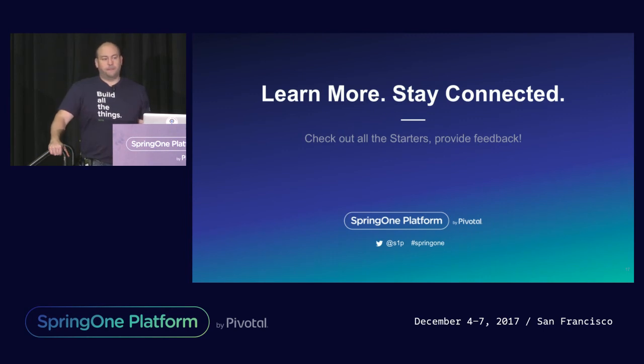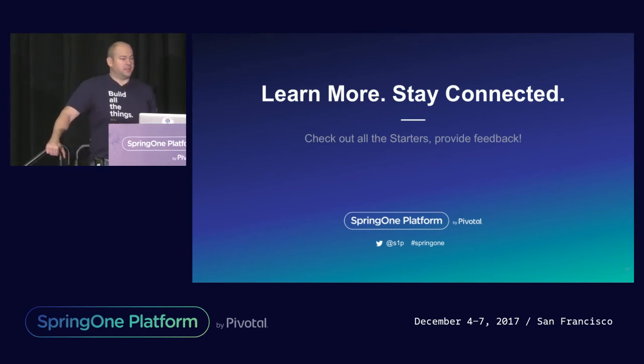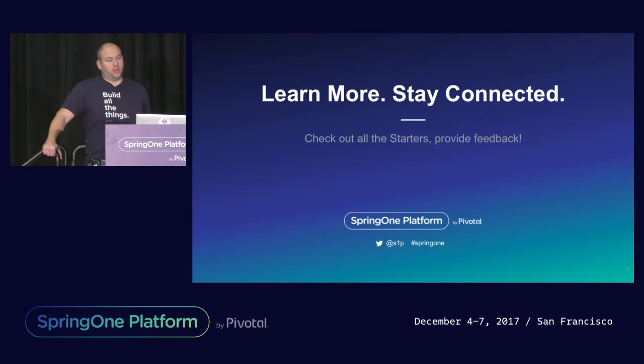Yep, go ahead. What would you do to boot that up locally? Since you auto-wire those dependencies, they're getting injected only in the cloud, right? What would you do if you need to boot it up locally and see what's going on? So the question was how would you boot that up locally? The services would still have to exist in the cloud, so there's no local way to have Azure Blob Storage or GCP. So you have to have that connectivity. The Spring Boot app itself can run locally, assuming you have that information.